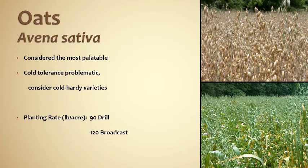And consider there are some varieties that are more cold hardy. I would just suggest that you experiment. Get your regular Bob oats and maybe try some of these cold hardy varieties and just see if they perform better.